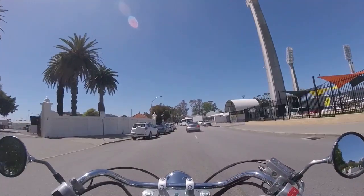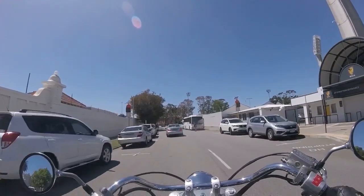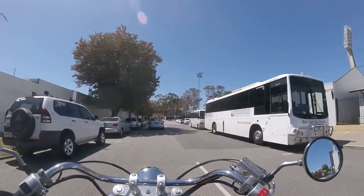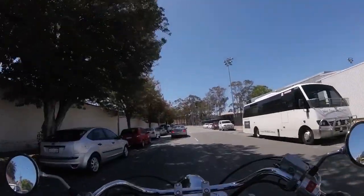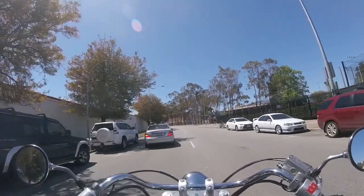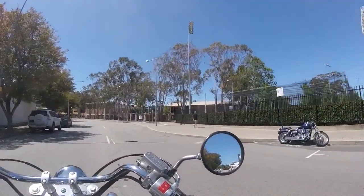On the left hand side, the archway there, that's Gloucester Park. That's the harness racing venue here in Perth, and also very, very popular in the summer months. A lot of people come down here and watch the harness racing on the weekends.